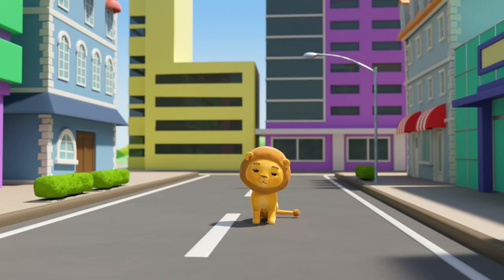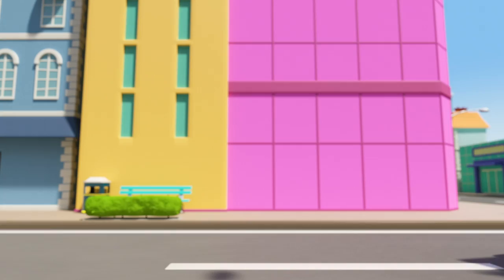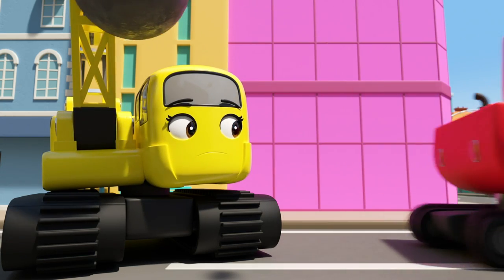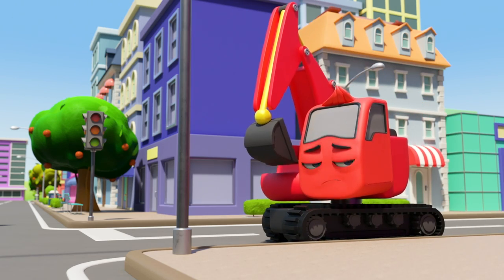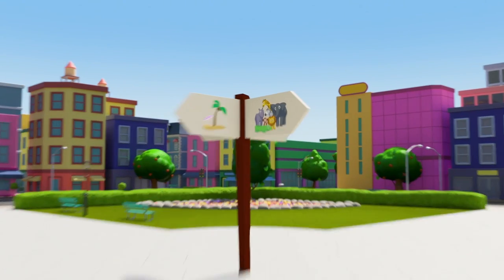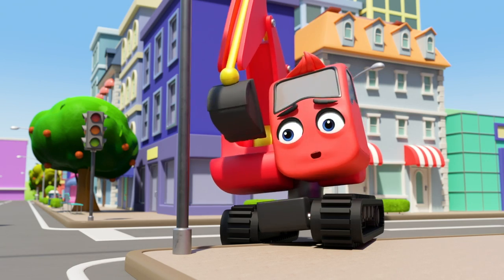Oh. The baby lion is still there. Digley and Dazey are frightened. Lions can be dangerous. Oh. But they can't just leave him to roam free. He needs to go back to the zoo. I think Digley has a plan.